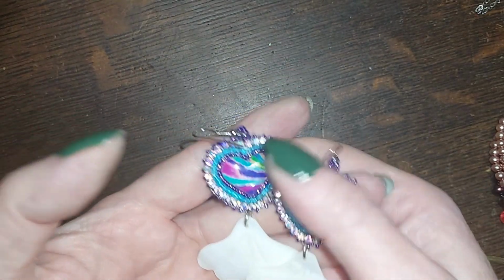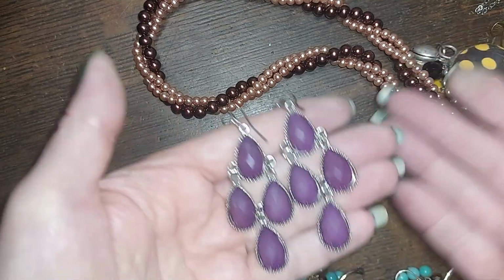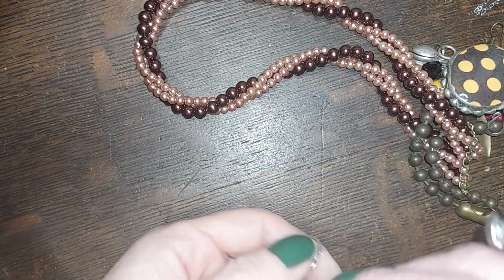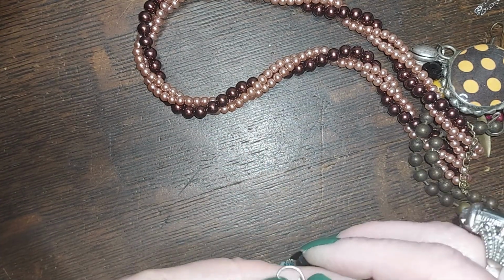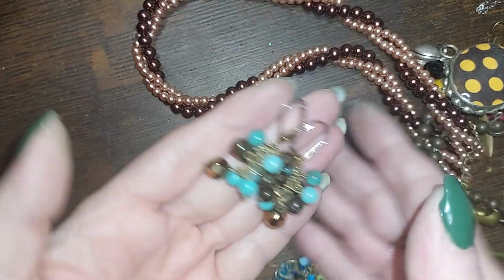Got some mother of pearl on them. $1. These guys. The sea glass ones. We'll do those for four. Sea glass. These guys for three. These guys, bronze colored and howlite colored. These are not. Oh, these are leverbacks. Those are cool. Four for those.